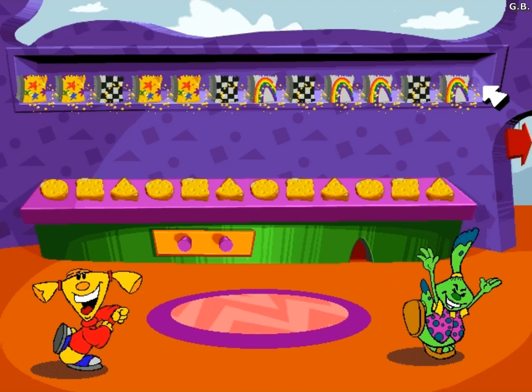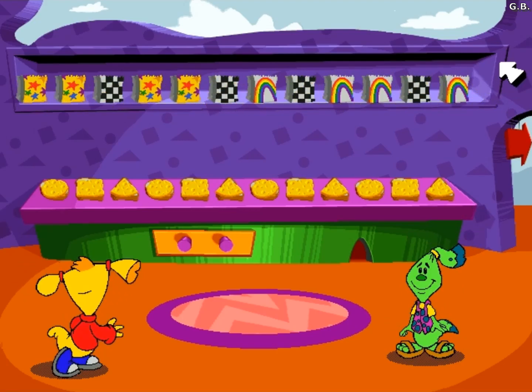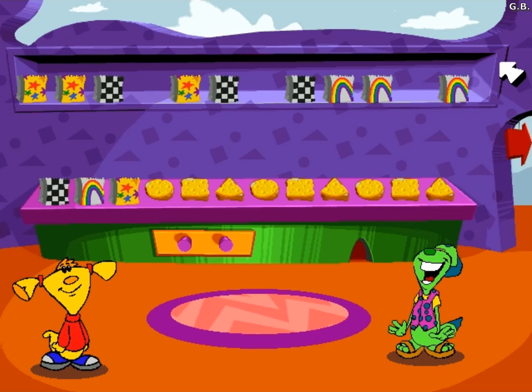Fantastic! You set up the cheese. Bag time! First, the checkered bag. Then, a rainbow bag. Then, a story bag. What comes next?